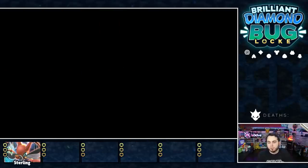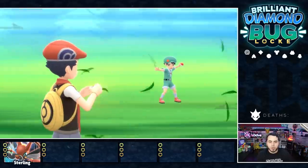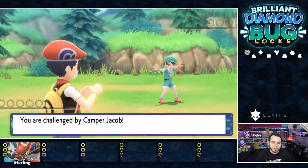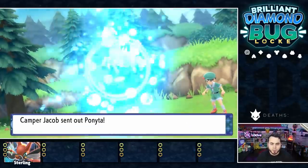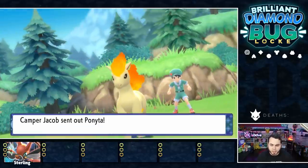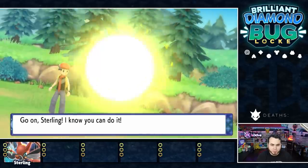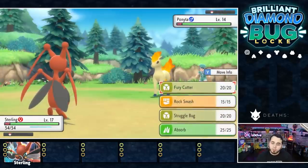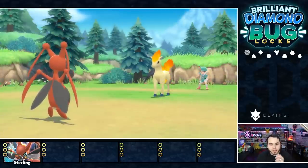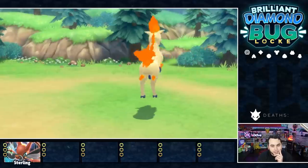And then in Eterna Forest, we'll actually be able to get access to our next bug Pokemon. So these trainers should be pretty easy. We should be, you know, very high level. This Ponyta may be a little annoying, but I don't anticipate too many issues here for Sterling. Let's see what level it is. Oh, it's level 14. I mean, listen, that's pretty serious, man. That's a pretty serious level.